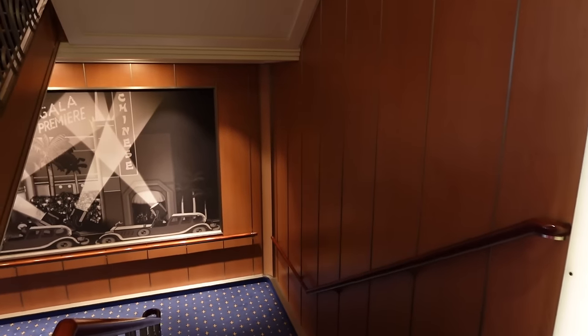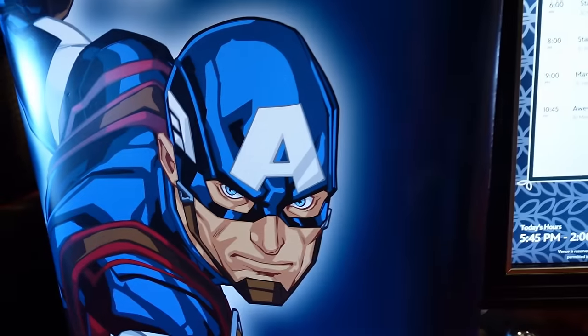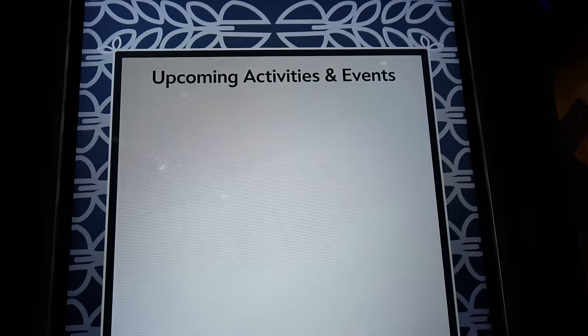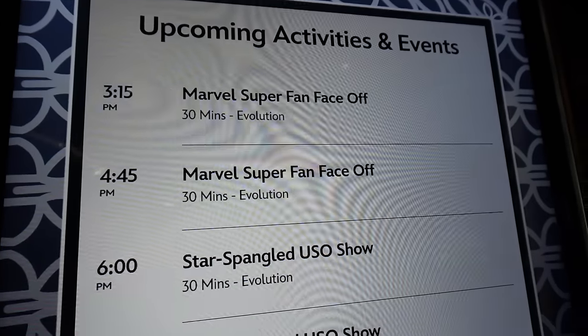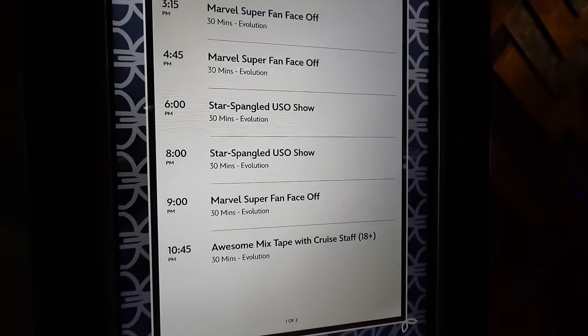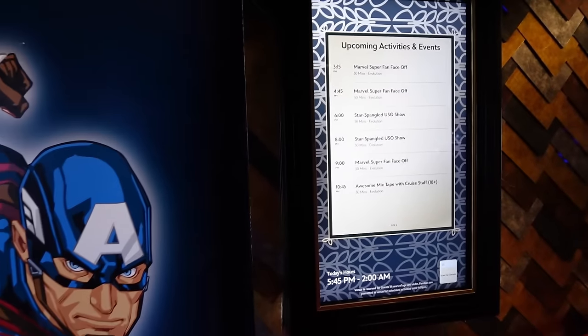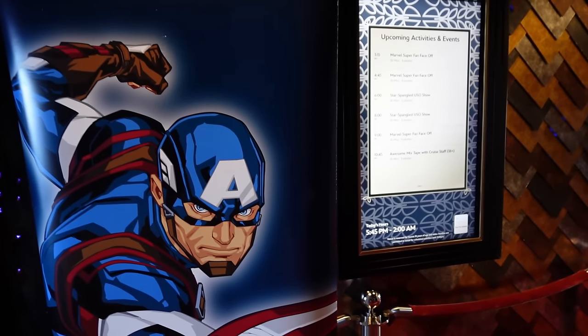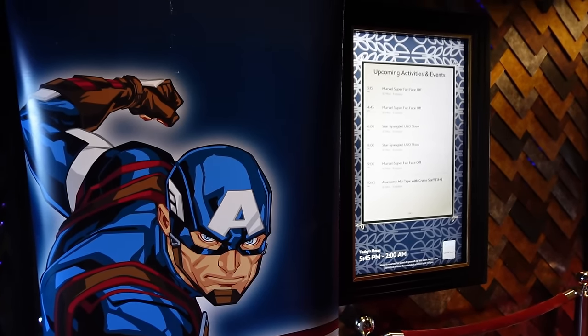Let's carry on having a bit of an explore around. There's so much going on for the Marvel Day at Sea. Loads of entertainment and characters around. And just here, you've got the Marvel Super Fan Face Off and other experiences that you can get involved in as well. That's the thing with the cruise. It's all very interactive, lots to see, lots to do. And I like how it's all themed into the different days.